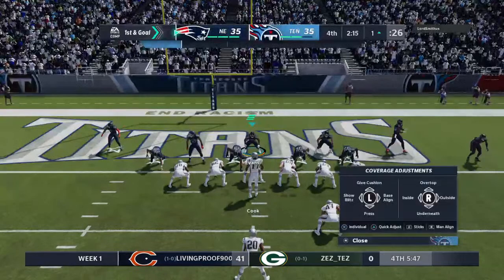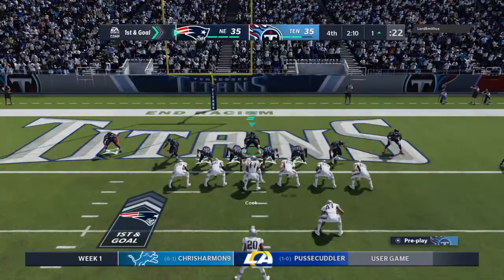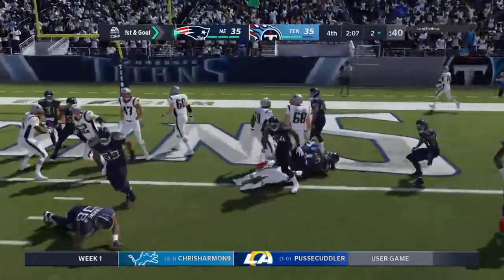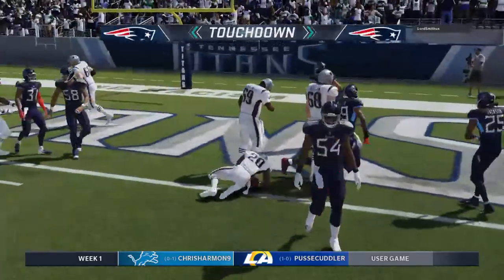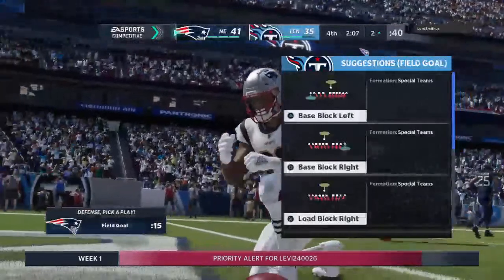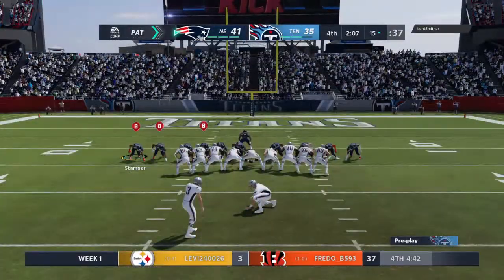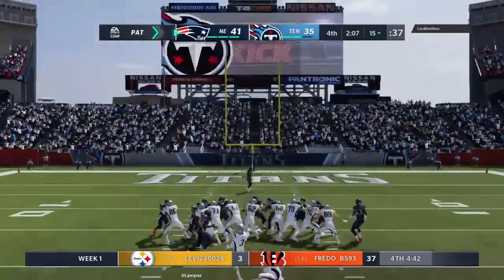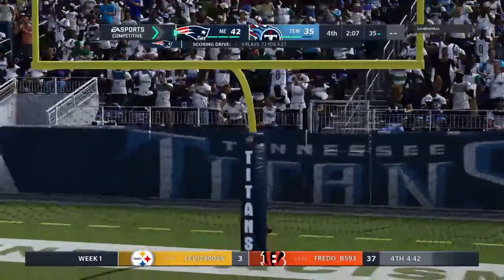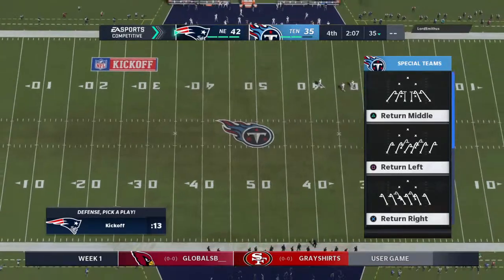1st and goal. They don't need to run another play here before the 2-minute warning. Let's see if they do it anyway. They'll try to run with Carson. And he keeps fighting his way into the end zone for a Patriot touchdown. Chris Carson with now 3 Week 1 touchdowns. And the Patriots have moved out in front. They will take a 7-point lead now. Makes the score Patriots 42, Titans 35.